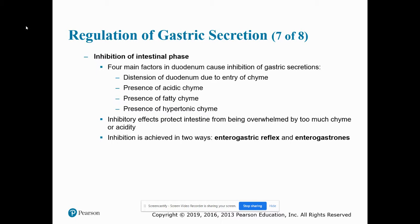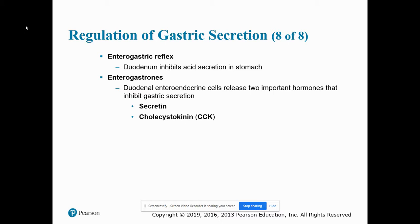Because keep in mind, the gastric secretions are very acidic, very low pH. And so if it just squirts a bunch of acidic chyme into the small intestine, that could damage the small intestine. And inhibition is achieved in two ways: the enterogastric reflex and the enterogastrones. In the enterogastric reflex, the duodenum inhibits acid secretion in the stomach. In the enterogastrones, the duodenal enteroendocrine cells release two important hormones that inhibit gastric secretion, and they are secretin and cholecystokinin.